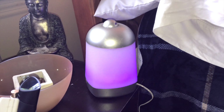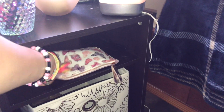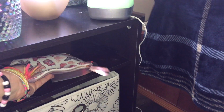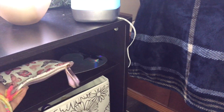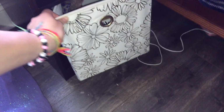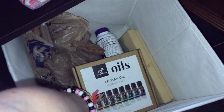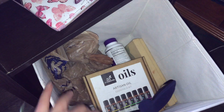My essential oil diffuser on this bedside thing that my brother and I built. Here's just a bag that I take with me everywhere. It's got chopsticks and stuff in it. Another Haleigh Speaks brand iridescent heart. And of course, my beautiful little box thing here. This is my bedside thing, so I keep my essential oils for this thing. I keep my melatonin, a mask, and things like that.